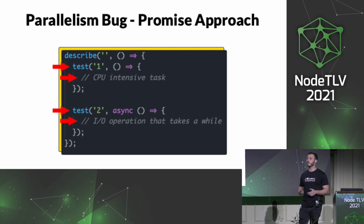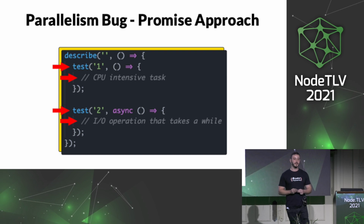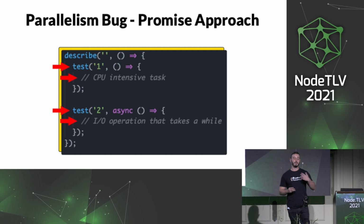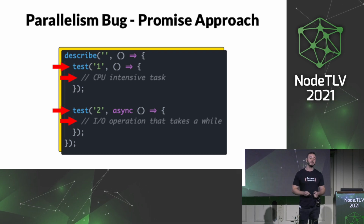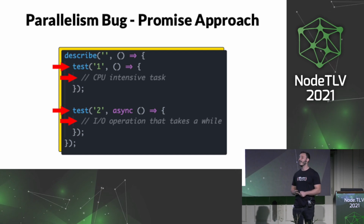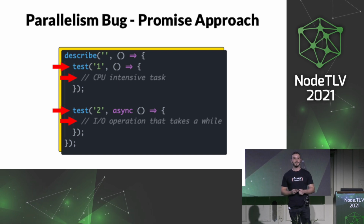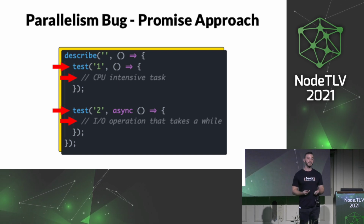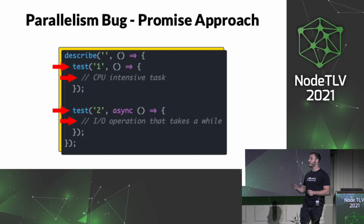Now, to tackle this issue, we can maybe flip the order between these tests, and that could help us because we can send the promise to the background, then we'd reach the first test, and when this promise is resolved, we'll go back to it. But I don't really like this solution because I don't like the fact that the order in which I write my tests has such a big importance on the performance of the system. And usually, writing isolated tests is a best practice, so it kind of contradicts it.